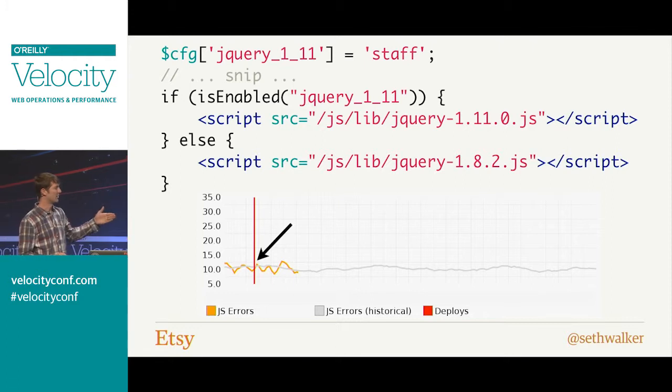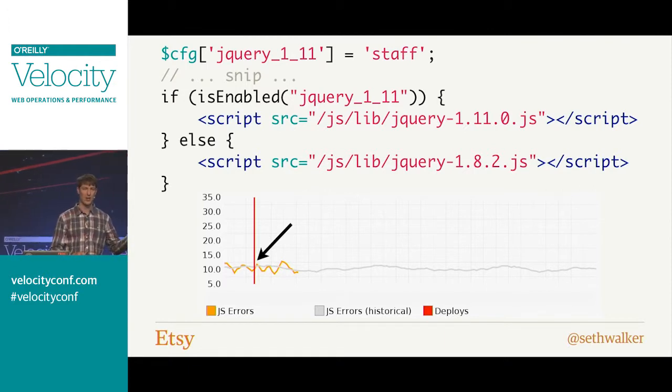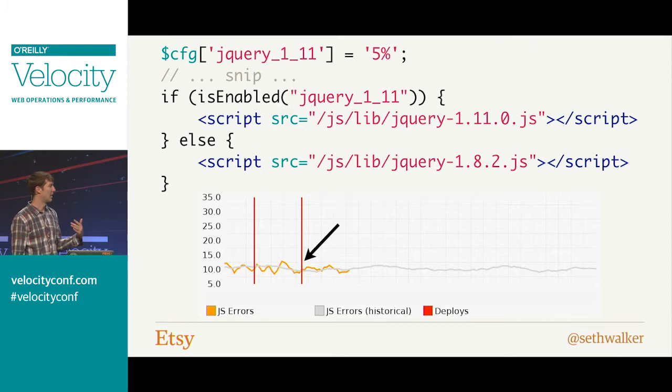And we're plotting the current rate of errors against the historical rate. And as in the previous slides, these red vertical lines indicate deploys. So again, I would roll out this change where, for staff only at Etsy, we see an upgraded jQuery library. For all the other civilians, they see the old branch. And at this point, I'd probably send out an email to the entire team and say, hey, I just upgraded jQuery for you all, in production even, so if you see any jQuery-related errors, please let me know. And once we've let that bake for a while and validated that that change is correct, we can roll it up to some larger percent of users.